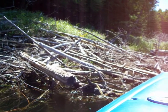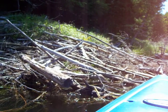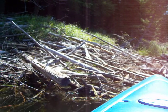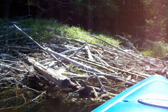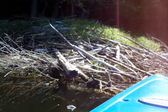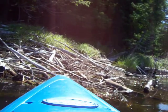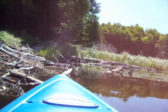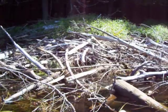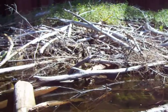Gosh, there's a snake on it. Can you see that? It's a big, huge black snake. He's looking at me. It's a huge snake.